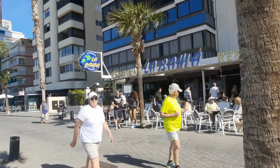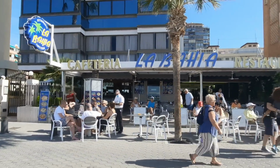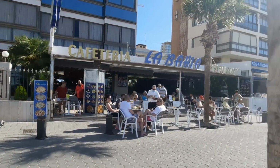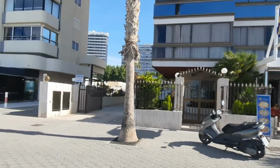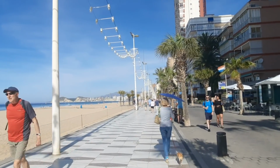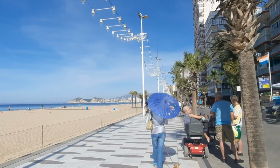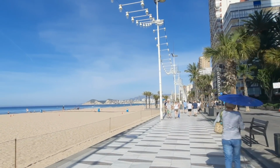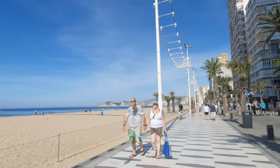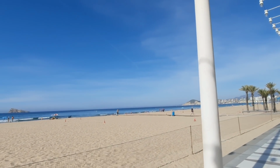This restaurant is always packed from early morning. Just this Cafe La Bahia, which has been here for ages and ages. Locals come here as well. They have a nice menu for 13 euros, 13.75, and they have a typical Spanish breakfast as well, which is really nice, which is why a lot of people love it. If you see a lot of Spanish people coming to a place, a lot of people early morning on the terrace, this means that the prices are good and it's a good place to visit. If it's empty and no locals go there, then there must be a reason for that.